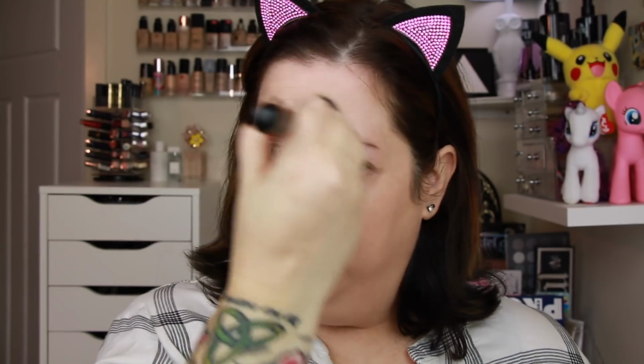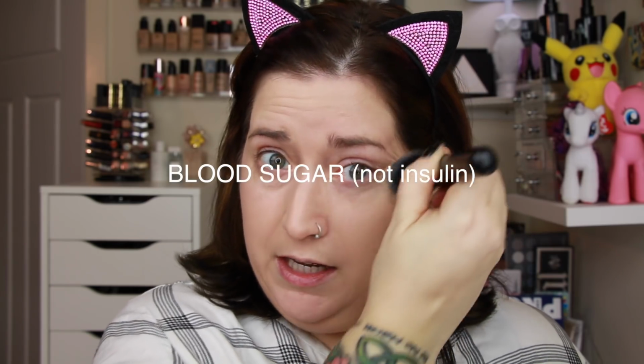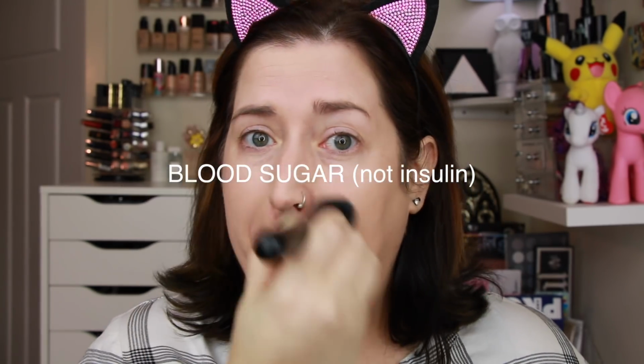Now, this is not to be confused with diabetic ketoacidosis. That is a totally different thing. That is the state where your body has a lot of ketones, which is what your body makes when it's breaking down fat, but it also has very high insulin, and that can be very dangerous. This is not that. Your insulin and blood sugar levels will be low on a ketogenic diet because you're not spiking your blood sugar all the time with carbohydrates. So not to be confused with that. So that is what keto is.